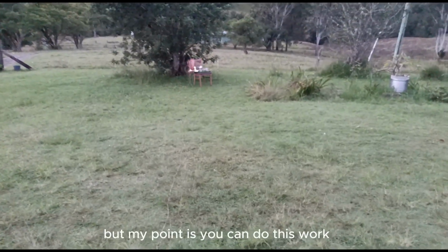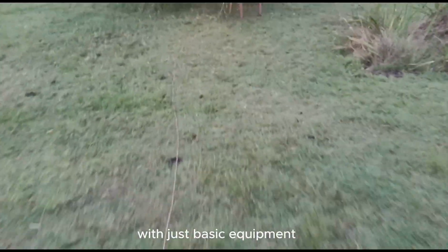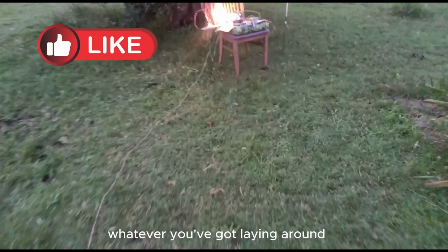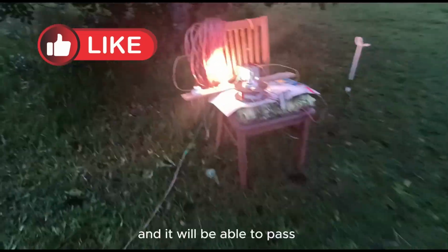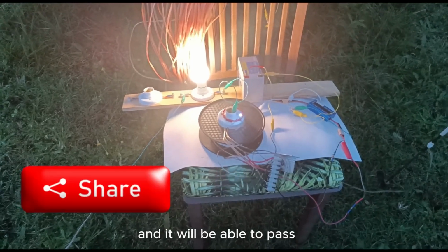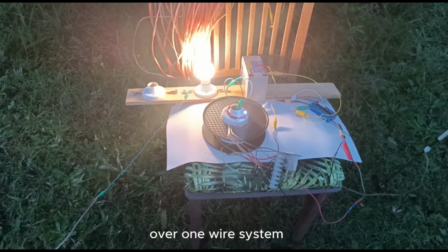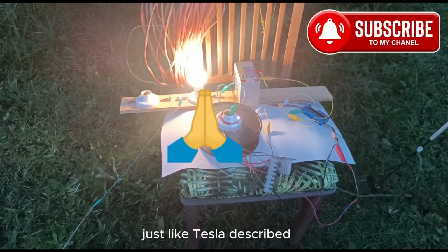But my point is, you can do this work with just basic equipment, whatever you've got laying around, and it will be able to pass electricity through the earth over a one-wire system, just like Tesla described.